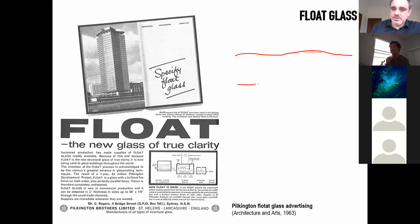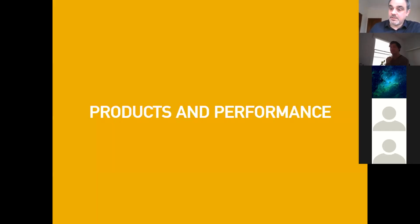In the float system, you have glass that just comes out solid or almost entirely solid, that has two faces that are perfectly parallel. So no more grinding involved anymore. So glass becomes cheaper in a way and more available and more reliable.